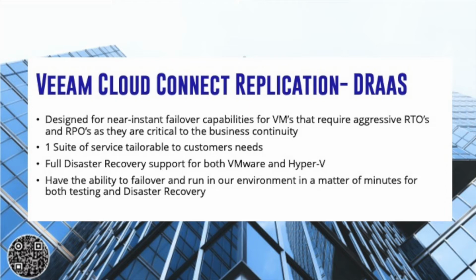The solution also comes with 2 annual DR tests, so you get to trial and go through the entire process of a mock disaster, spin up your VMs for 5 consecutive days, and really get a feel for how your data is going to operate and how your business is going to run in the case of a disaster running in our environment. So you have the ability to fail over and run in our environment for a matter of minutes with testing, as well as full disaster recovery for 60 days at no additional charge. So you can run in our environment and leverage our equipment for 60 days at no charge.